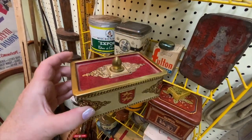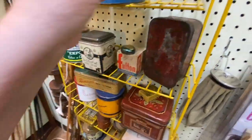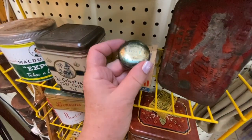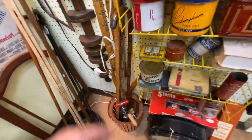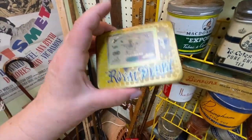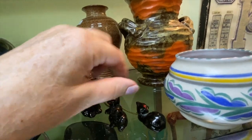$8 Bluebird. Do I have this? I think I do. Or I sold one. I can't remember, but this I've seen before. But even that, at $8, it's too much. Here, violet breath mints. $8, there's still some in it. Royal Derby, gold tip, $12. Ay, ay, ay. Now we have a set of little black cats with the chain.